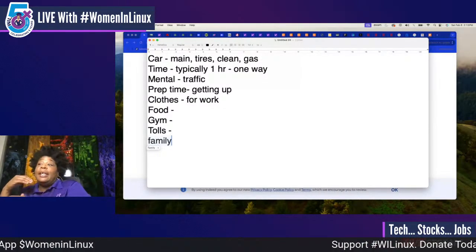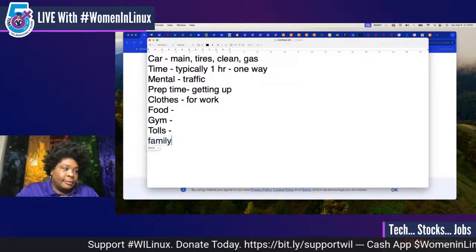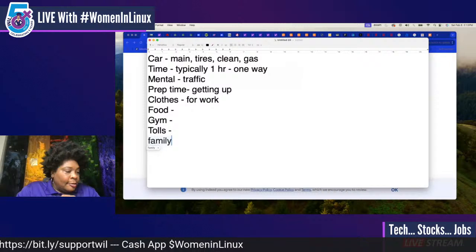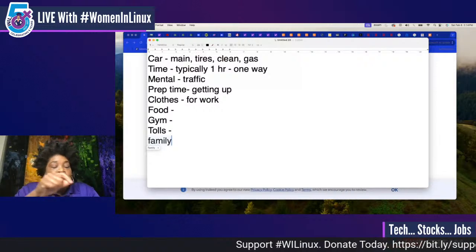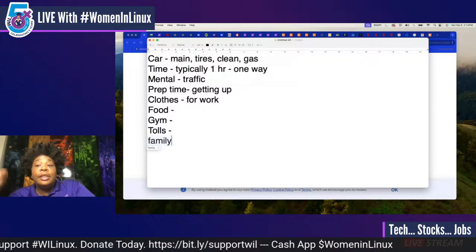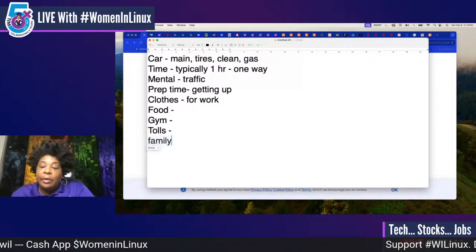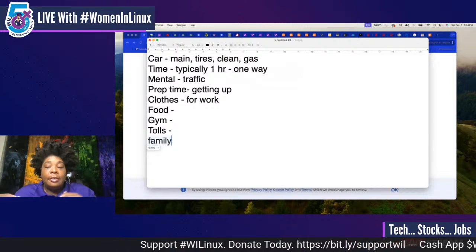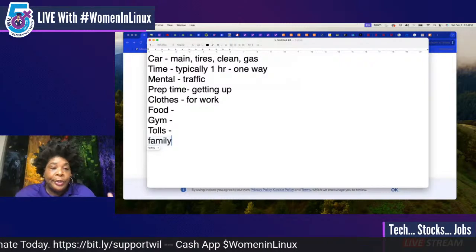So when I say this is the tax, it's two things. It's the tax of not being able to afford to live where you work, and the tax of being able to afford to live in the community and then commute to work. You can live in your community and have these things that you have to focus on throughout the day, throughout the week. Or you can live in another community.